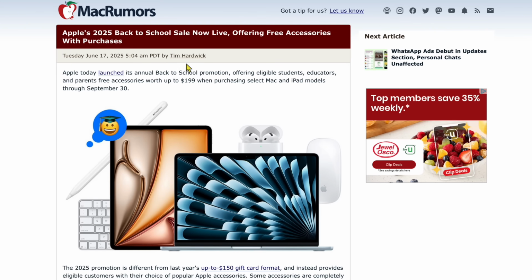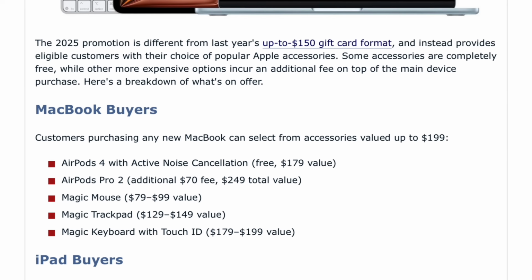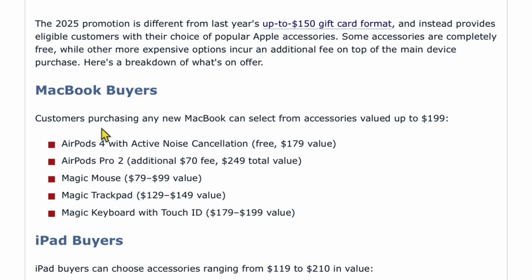All right, so we got some more back-to-school deals with Apple, and they're actually interesting this year. Mac Rumors: Apple's 2025 back-to-school sale now live, offering free accessories with purchases. So let's scroll down here. It says the 2025 promotion is different from last year's, which was up to a $150 gift card. I'm not sure this is better, but for MacBook buyers, customers purchasing any new MacBook can select from accessories valued up to $199.